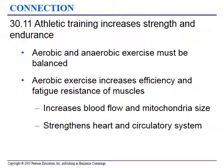All right, athletic training increases strength and endurance. We all know that to be true. It is obviously true. You have aerobic exercise. Aerobic means with oxygen, and you have anaerobic exercise. Anaerobic is without oxygen. And so they do two different things. Aerobic exercise will increase efficiency and fatigue resistance of muscles. So the more you do it, the less fatigued your muscles will get. The anaerobic is bulking up the actual muscle fiber.